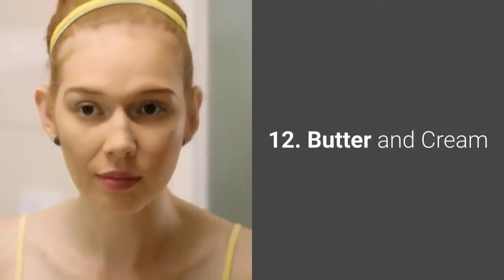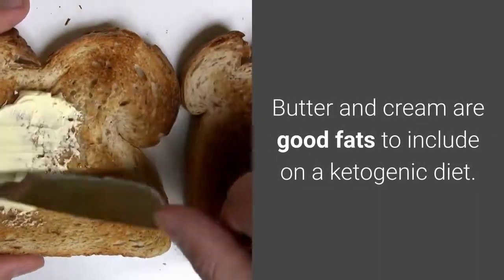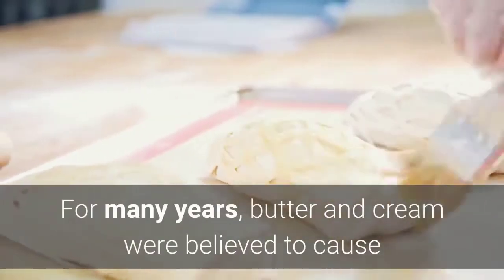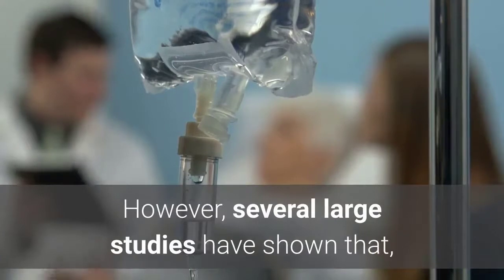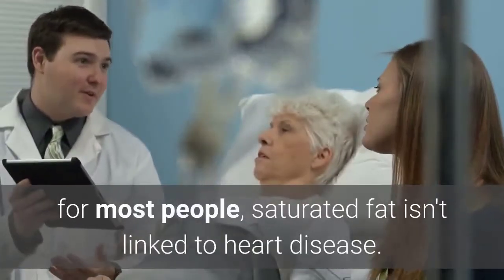12. Butter and cream. Butter and cream are good fats to include on a ketogenic diet. Each contains only trace amounts of carbs per serving. For many years, butter and cream were believed to cause or contribute to heart disease due to their high saturated fat contents. However, several large studies have shown that for most people, saturated fat isn't linked to heart disease.